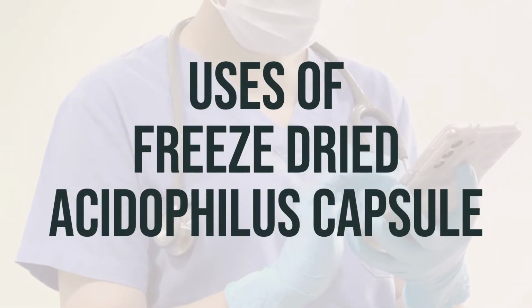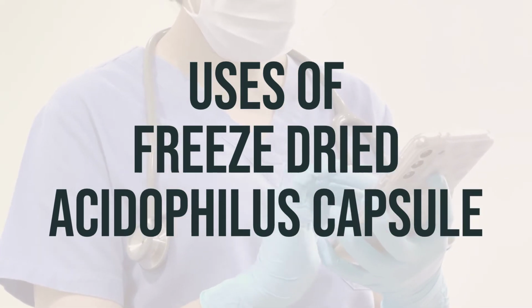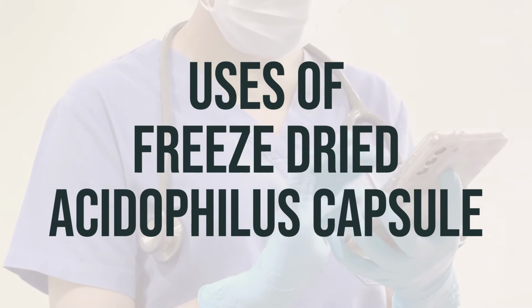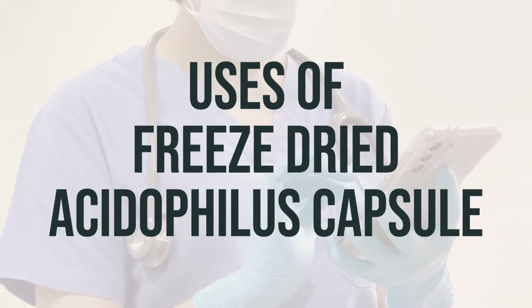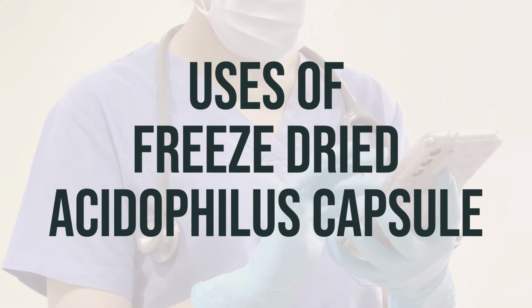When taking Freeze Dried Acidophilus Capsule, follow the label directions for your specific product to see if it should be taken with or without food or liquids. Also, refer to the label directions to see if the dose should be swallowed whole, chewed, sprinkled onto food, or mixed with liquid. If you have any questions, consult your doctor or pharmacist.